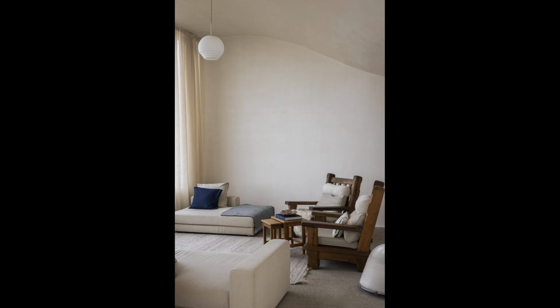The ceiling has a subtle, gentle curve that mimics the exterior roofline, making the room feel like it's giving you a warm embrace. It's the kind of place where you want to curl up with a book and just listen to the sound of the ocean. The palette is muted and natural, allowing the textures of the wood, the wool, and the concrete floor to take center stage.